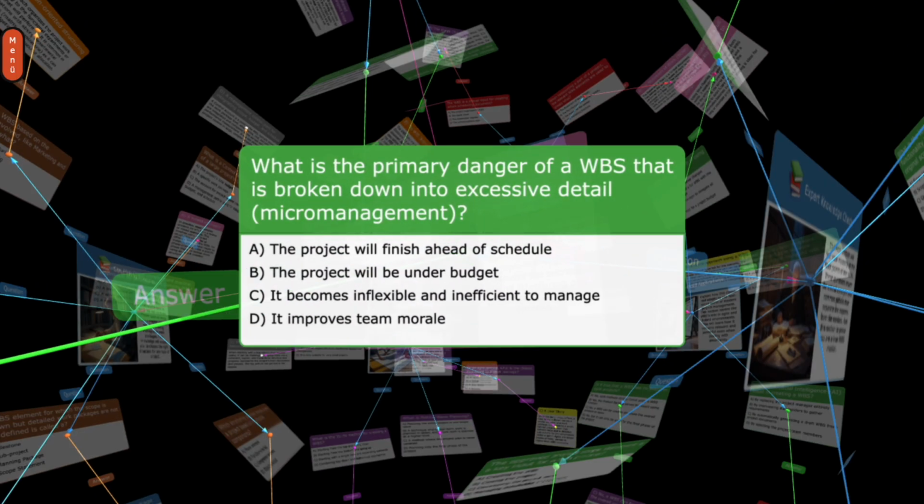What is the primary danger of a WBS that is broken down into excessive detail, micromanagement? A. The project will finish ahead of schedule. B. The project will be under budget. C. It becomes inflexible and inefficient to manage. D. It improves team morale.